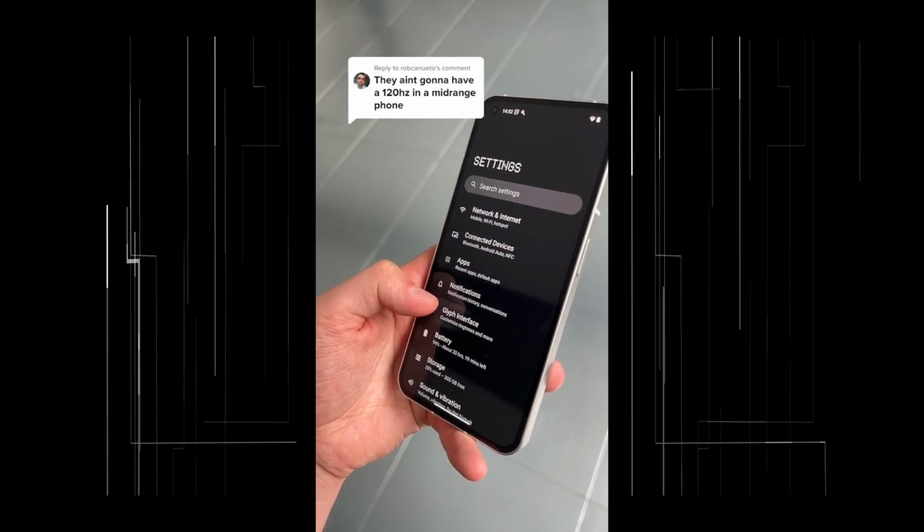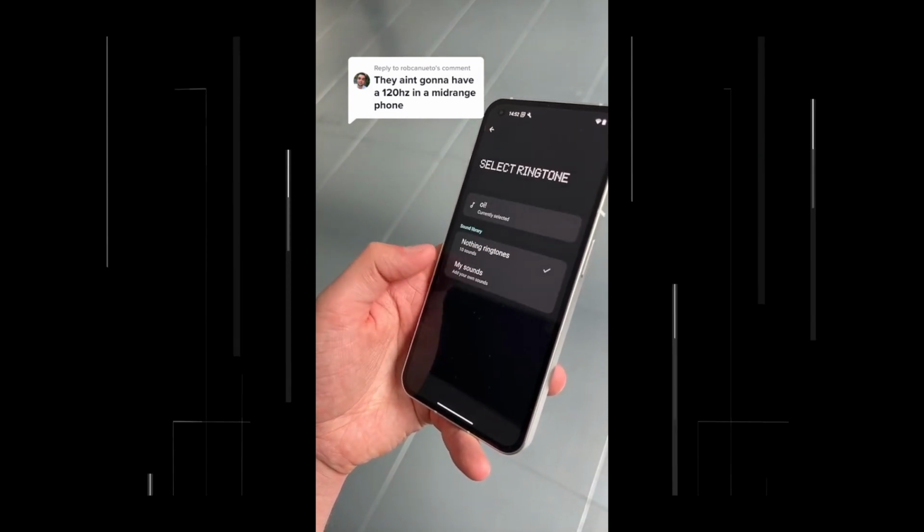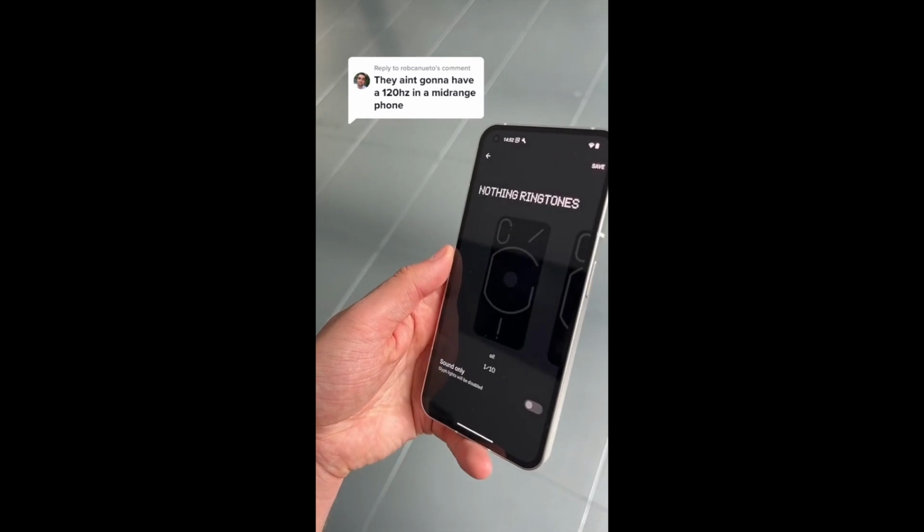We also see that there are 10 built-in notification sounds and the ability to add your own sounds.